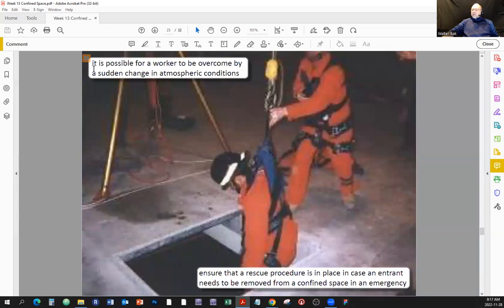Is it possible for a worker to be overcome by a sudden change in atmospheric conditions? Ensure that a rescue procedure is in place in case an entrant needs to be removed from a confined space. So this would be non-entry rescuing. That's why the attendant should be attentive at a second's notice.